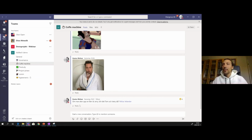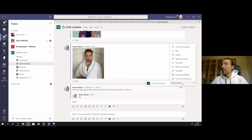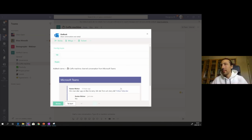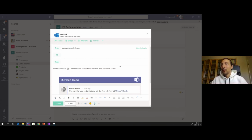Another thing that you want to do is that maybe you have something sometimes that you want to share with other people that don't have access to the team for some reason. And then you can actually step into this position. If you click on the conversation, you can say share to Outlook. And I click on that, and what happens now is that an email is prepared with that conversation so that I can share it with whomever I want to share it with. And it will look like this. Well, you can get everything right away. And if you have access, of course, you can go to the team. But it's good to understand that you can do this both ways. You can actually import emails and you can export to an email.